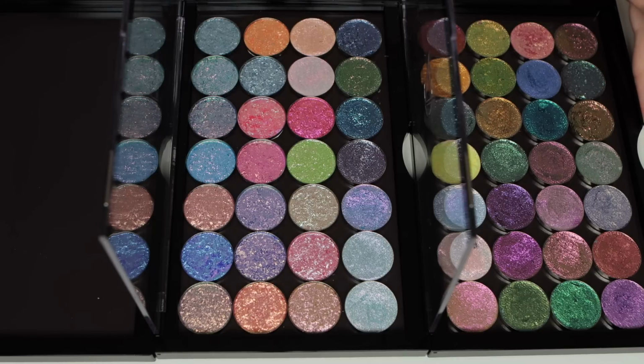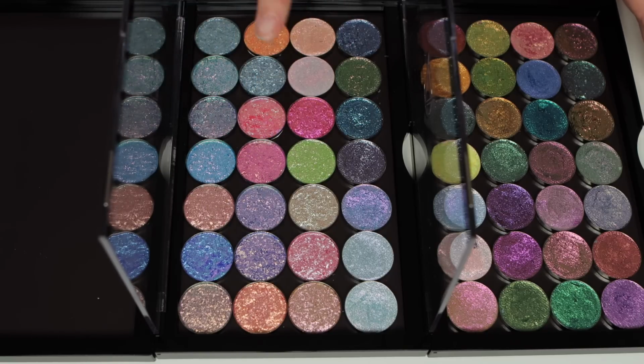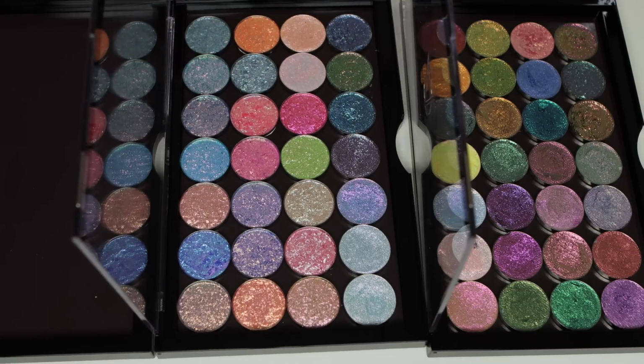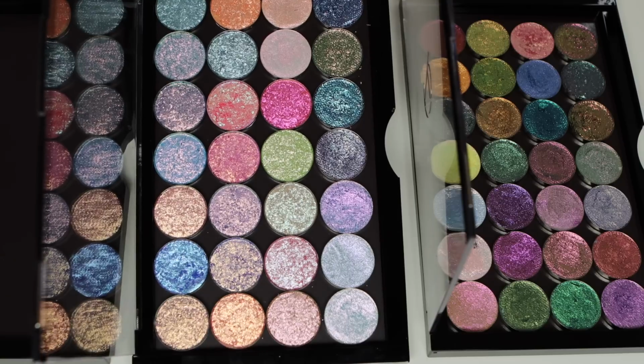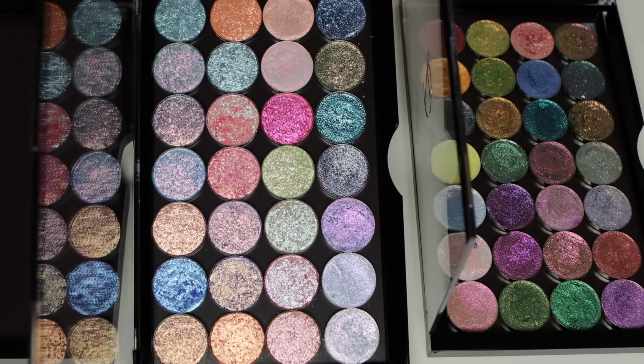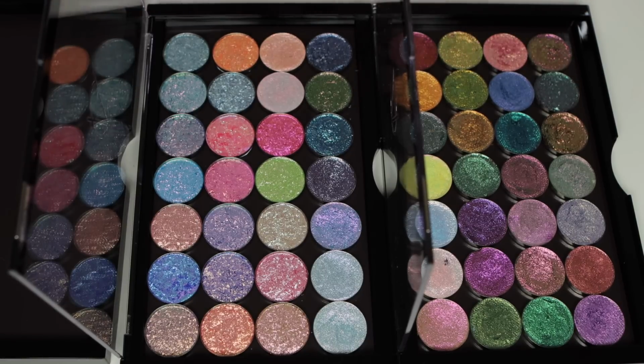Here's the rest of my Touch of Glam Beauty shadows, and these are in the new Adept Infinity Stack palettes. And these ones right here are repan Color Me Multi, so these come in a square pan, and I just repress them, not using any alcohol or anything like that. They are a little bit on the flaky side, so they just needed lots of pressure to get them down. And again, I have swatches and swatch comparisons on all of these shadows.